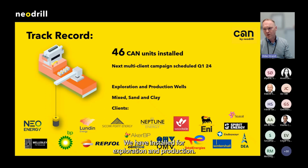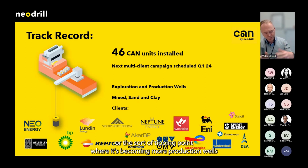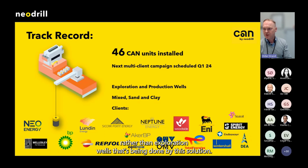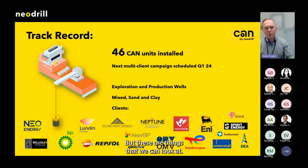We have installed for exploration and production. We see an increased uptick, the market understanding the potential here, not only the cost savings, but all the additional savings that this really gives. And we're now seeing a sort of tipping point where it's becoming more production wells rather than exploration wells that are being done with this solution. And we have installed in all kinds of formations. Either it's a mixed clay or sand, or sand or clay. So, yeah, there are a few limitations, and these limitations are, of course, at the hard side and the very, very soft side. But these are things that we can look at.